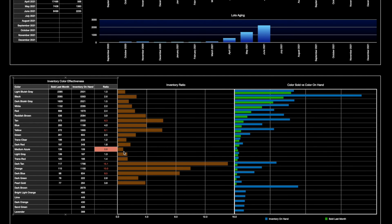So again, are these colors priced too low? Again, I'll also have to take into account the parts. So I will be doing a deeper dive into my inventory from this perspective, looking at the color and doing a deeper dive into the parts.